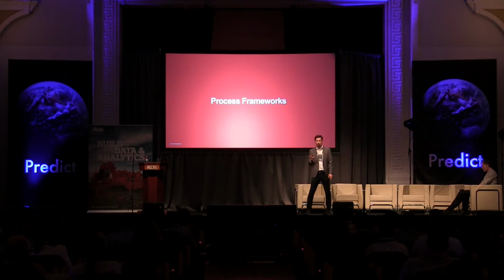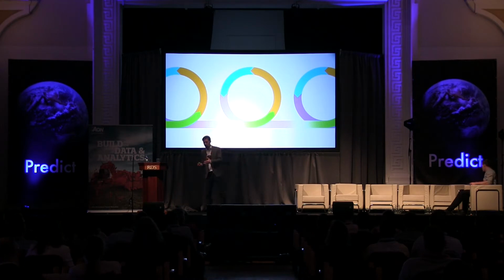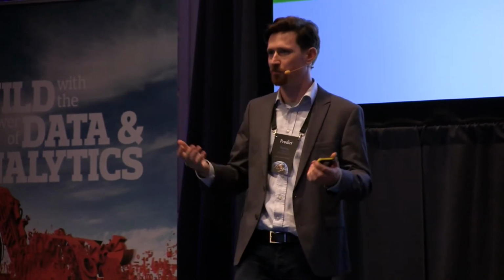So I'm sure everyone's worked with some process framework in the past. When I first set up my first company a long time ago now, we came across the Agile framework, and this was fantastic at the time. A lot of the engineers and people tend to fall into waterfall because it seems like an obvious thing. You get a Gantt chart and you start, and you step down, then it's done. Seems obvious. What could possibly go wrong?